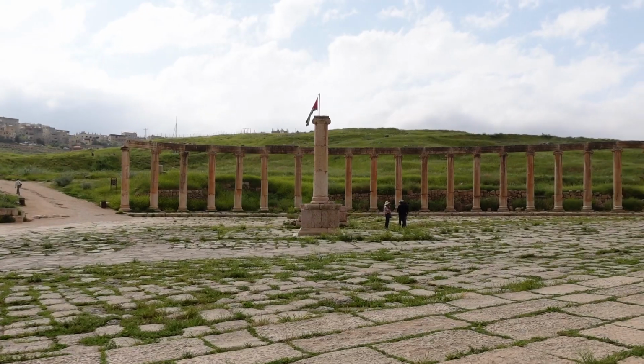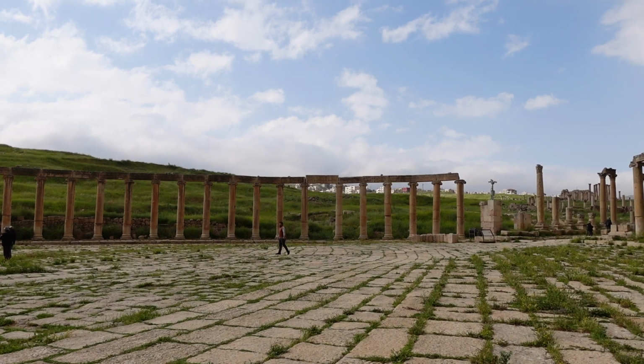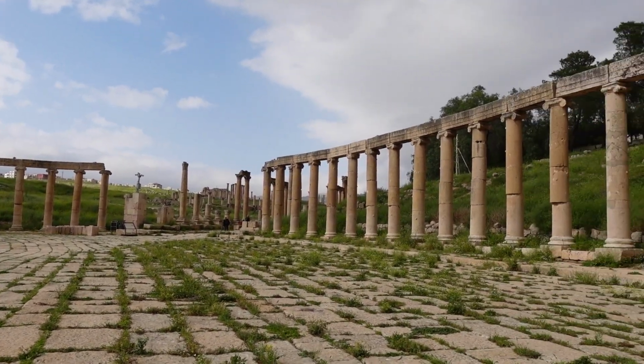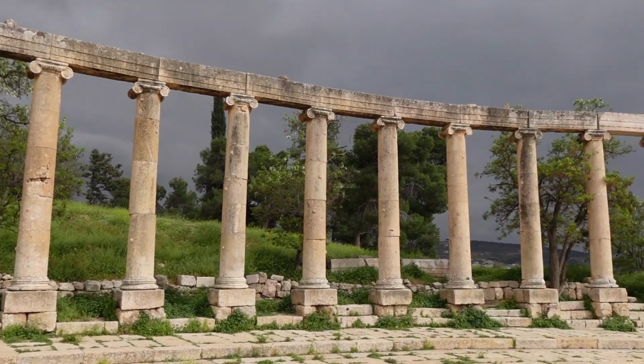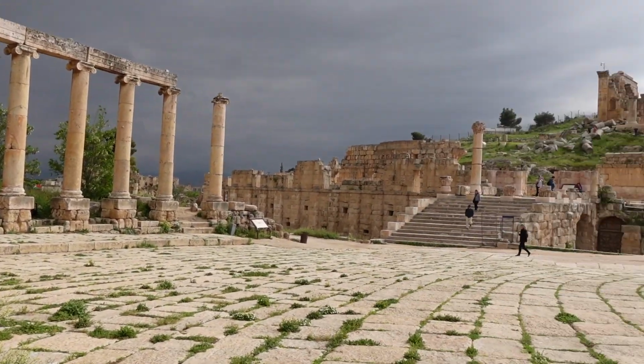And walking up the souks you can already see the Oval Plaza, which is really just incredible to look at. It's one of its kind. It was built to connect the city to the sanctuary of Zeus. And from here, you can already see the steps towards the temple, which you're gonna go to next.